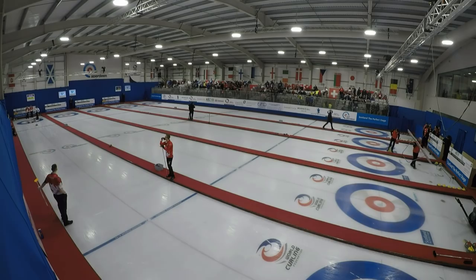Still 3-2 for Canada playing USA. On the end sheet, furthest away from the crowds.